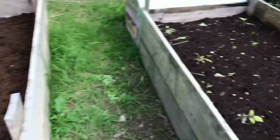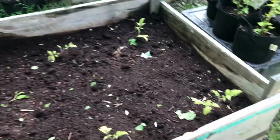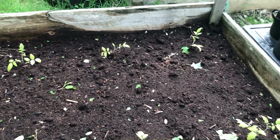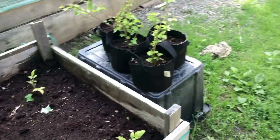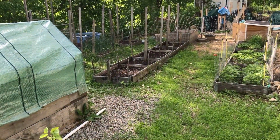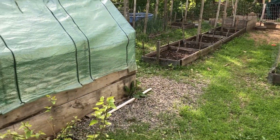But yeah, everything is doing all right, and hopefully my tomatoes will perk back up and look good once we get a few more days of sun. We just had a huge downpour of rain, so yeah, we're just waiting on the sun, and then hopefully everything will explode and be beautiful.